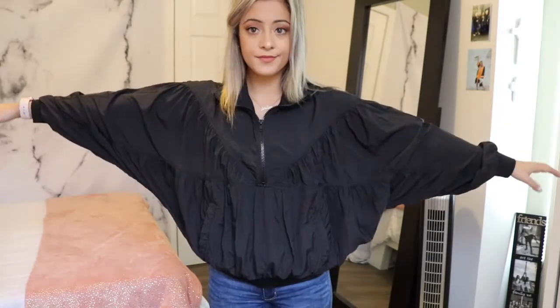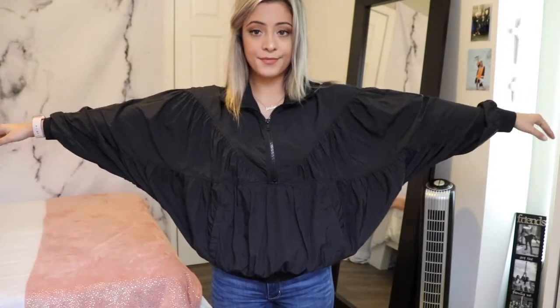Not much to say about this. I just don't really have any windbreakers in my closet, and this was only $5 on clearance. So was I planning on going into the store looking for one? No, but it was there, it was $5, and it's cute. So, you know, when life gives you lemons.